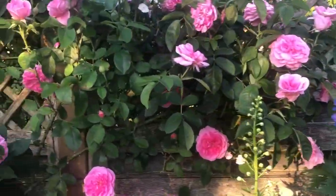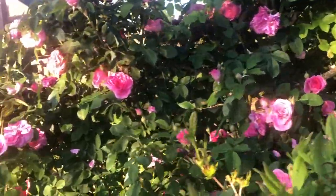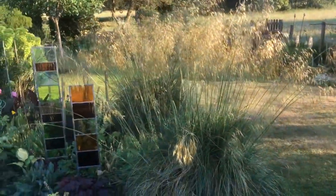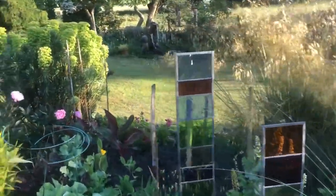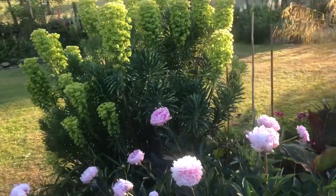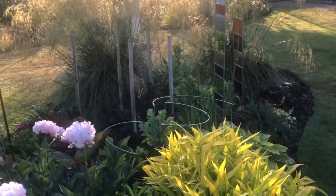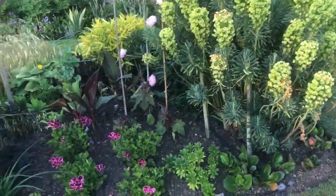The rose Gertrude Jekyll running along the fence. The wonderful Stipa gigantea catching the sunlight. This nice pelargonium is Black Prince.